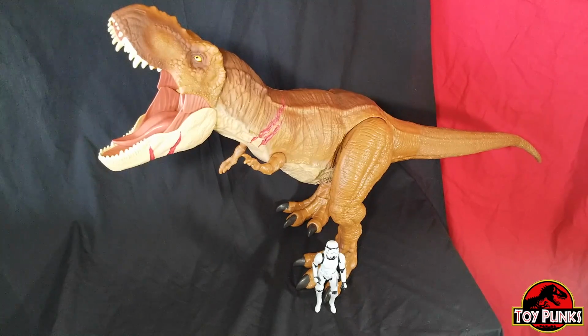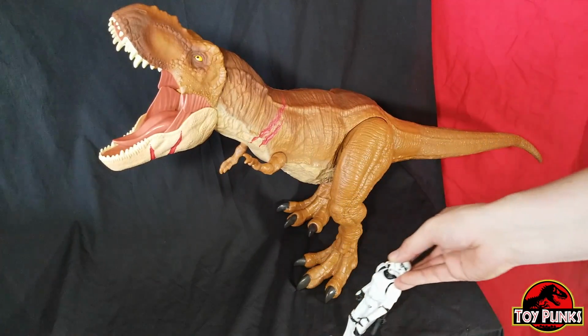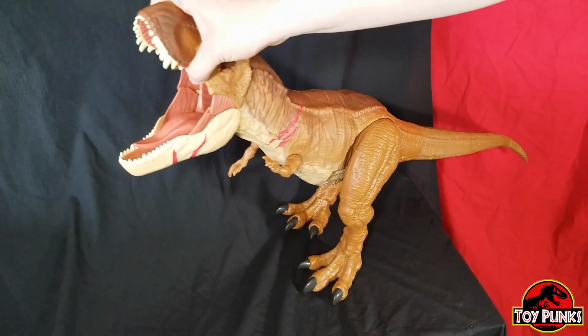He's kind of big, obviously, to store for people who don't have a lot of space. Like, I don't have much space, so it's going to be kind of hard to display this thing, but he's dope, man. This thing is awesome. So we're going to go over the articulation real quick. We'll set this guy aside real quick, and we're going to go over some articulation.